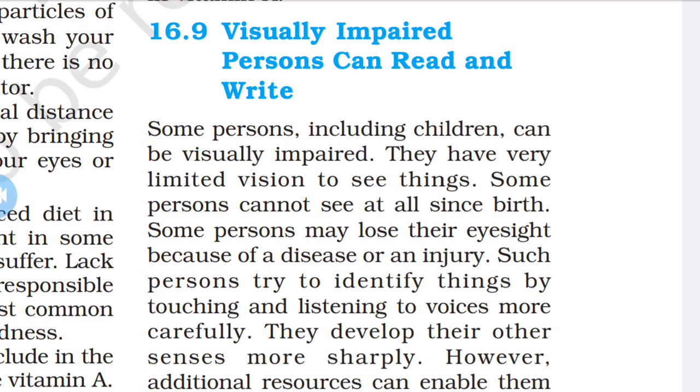A visually challenged person usually shows a marked development of other senses like the sense of hearing and the sense of touch. However, additional resources can enable them to develop their capabilities further. Resources can be of two types: non-optical aids and optical aids.